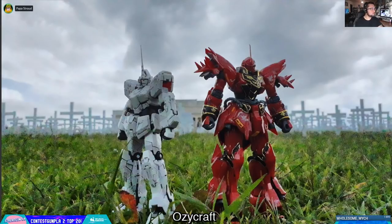I would have loved to have seen this photo taken from a lower angle, pointing up to give us a better sense of scale and also to bring those grave markers down a little bit.